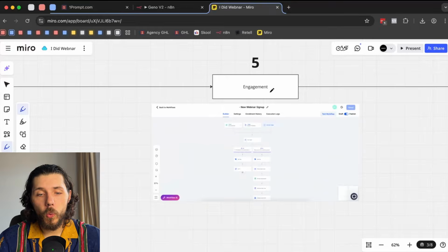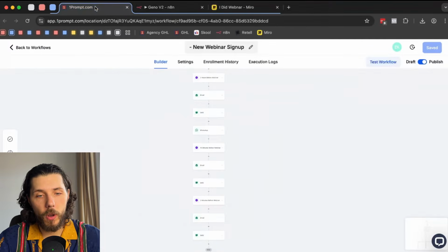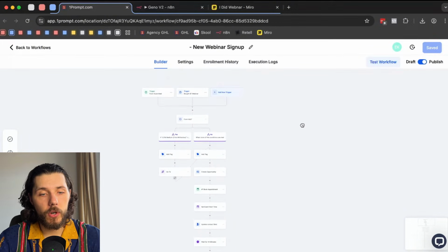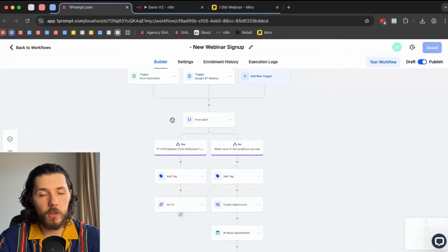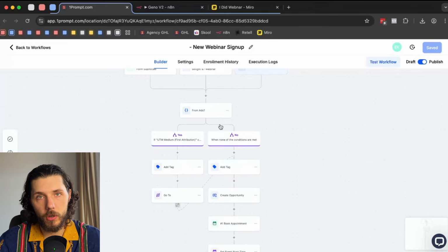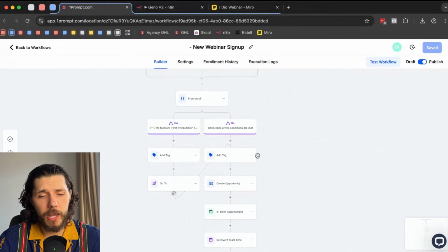When people were signing up, we were starting the engagement flow, which is the new signup webinar flow that you can see right here. So let's go over it step by step. The first one is we were making sure that the person came from the ad and not through the organic newsletter list. And depending on where they came from, we were adding the tag.